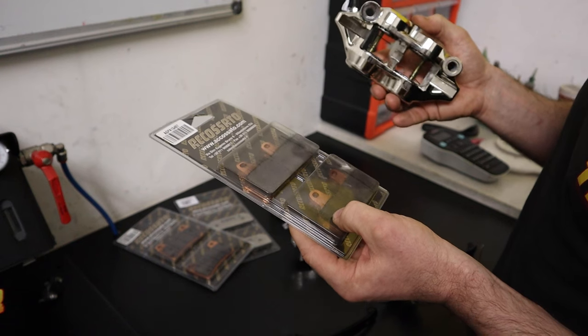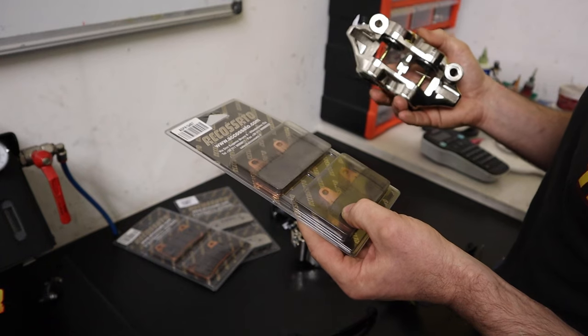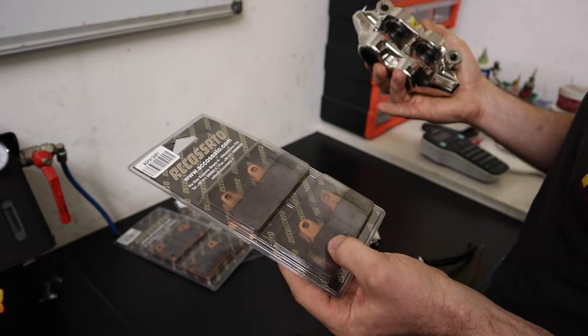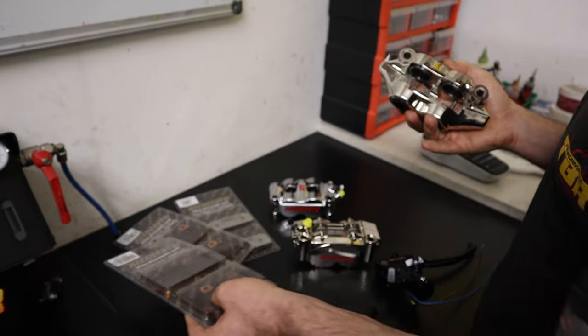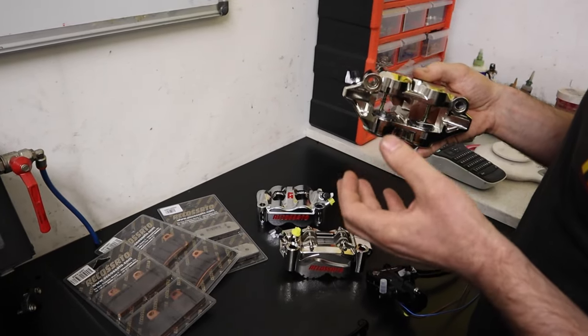And the other advantage is most of the bite you feel when you first pull the lever comes from the leading edge of the pad. Four pads, you've got twice as much leading edge as a two pad design, so you get a lot more bite. Caliper design and pad combinations, some work better with others.